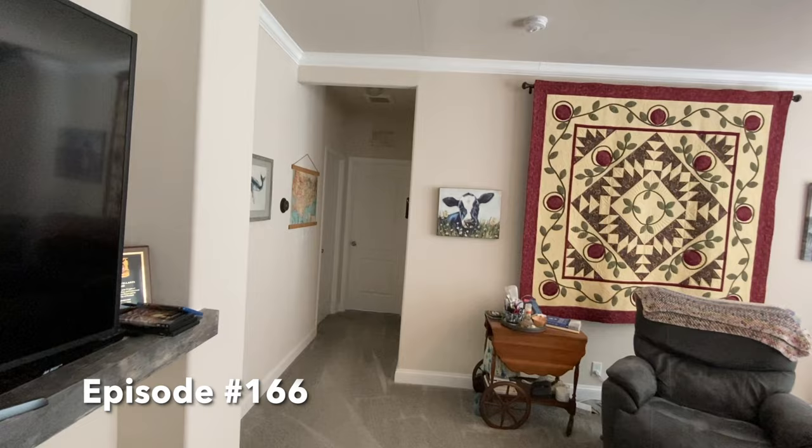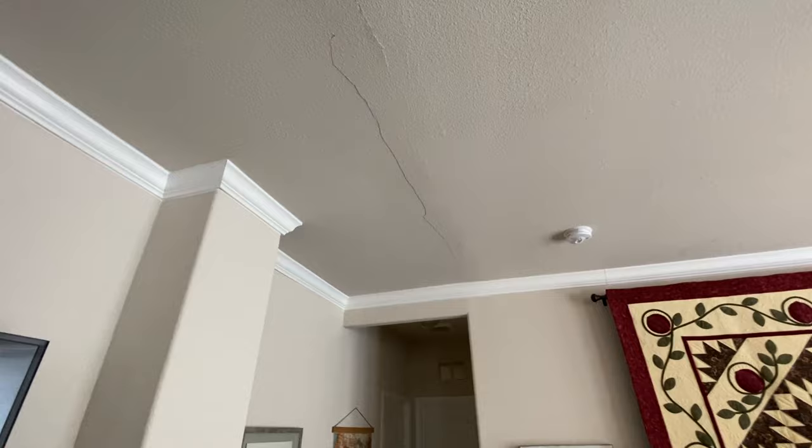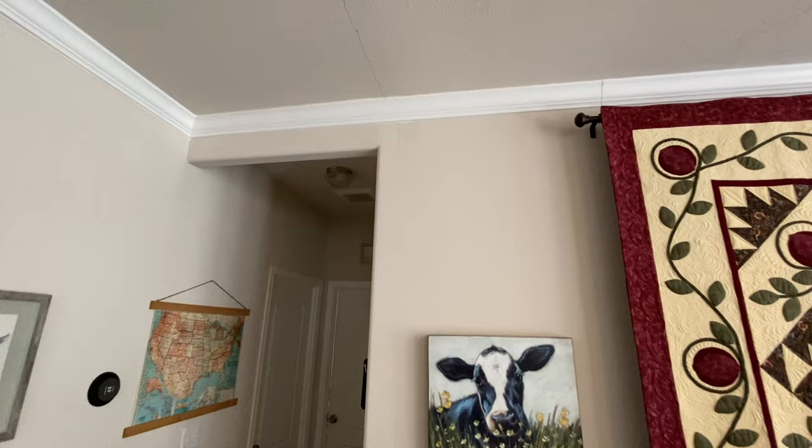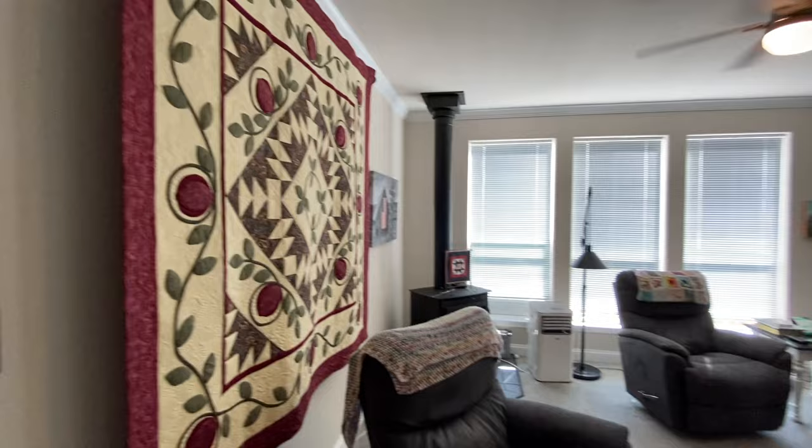So another issue is this seam here. You can see the seam going across the ceiling. We had that repaired once after it cracked, and it cracked again. They basically told us that that's just how it is, unless we want to add a beam or do something different. So when you get some settling, you're going to get some cracks. There's another one here on the wall. There's a few places where it's cracked, but for the most part, we've been pretty happy with it.